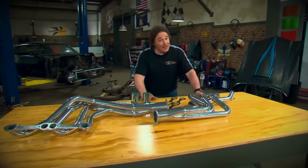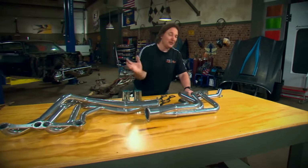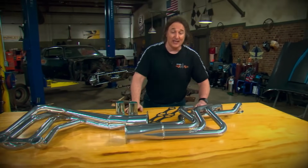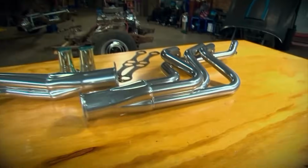So, if you want to put headers on your classic Chevy, get rid of those stock restrictive manifolds, bolt these on. Your right foot and your motor will thank you.